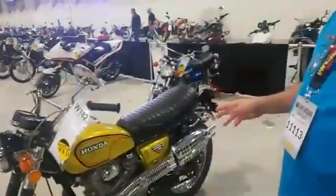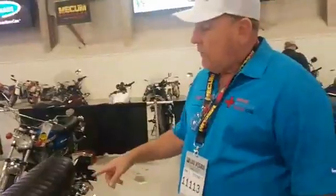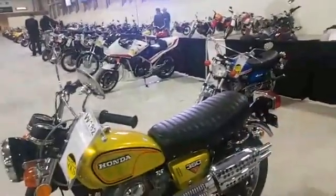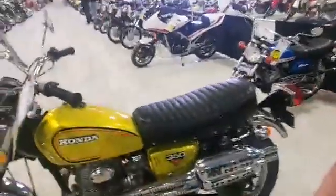Just looking at the bike, you can see that it has new paint. Well, that paint job would cost me $1,200 to do. And what color is that? That's called Candy Panther Gold. It's a kind of love it or hate it color, and I think more hate it.